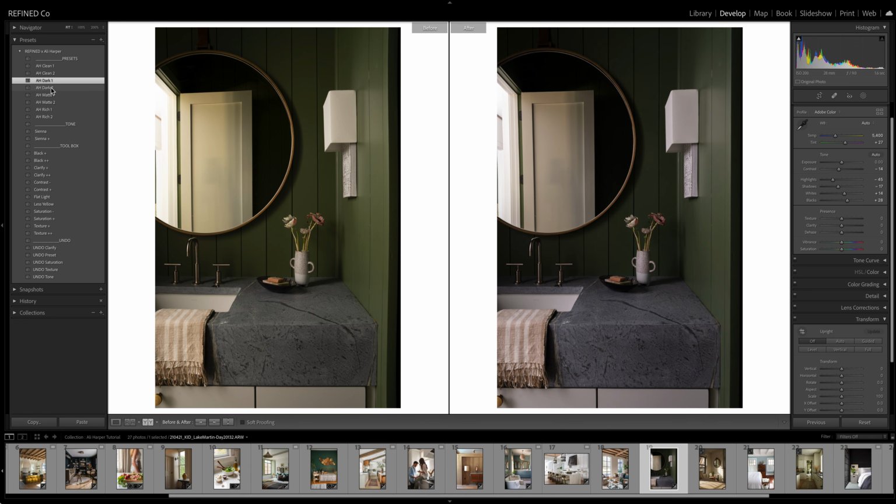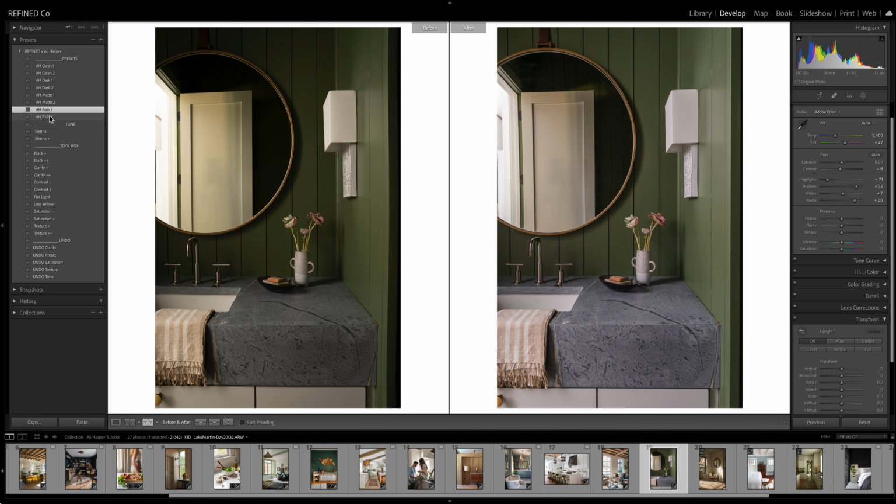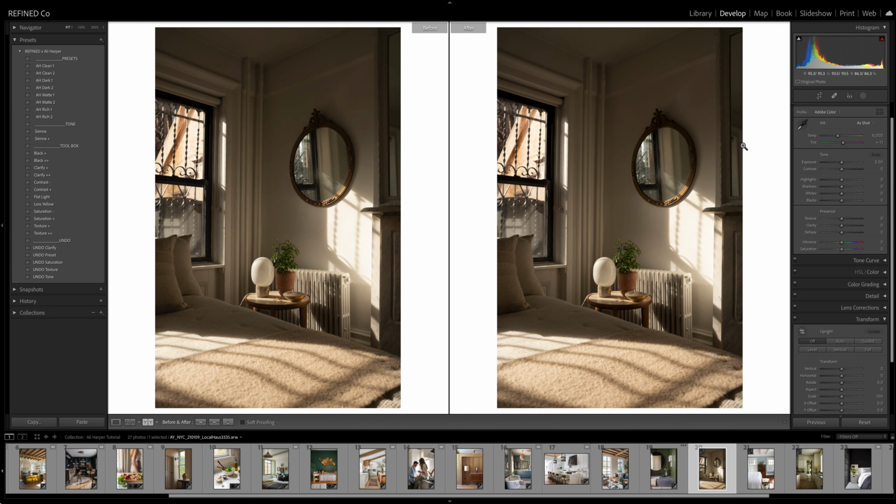Clean. Matte. Let's do rich one. Contrast. You see just how flexible these are. You can go with the one click, or you can really tweak it to get the overall vision that you have or your clientele is looking for in the publication.